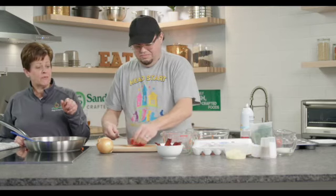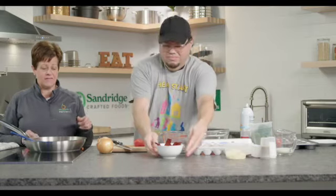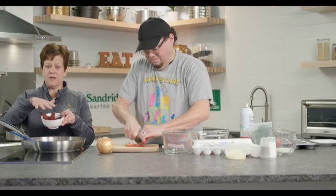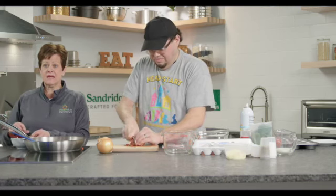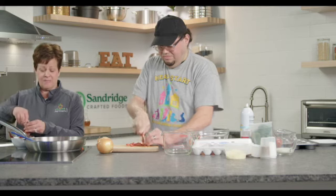So part of the recipe also calls for bacon. We actually already cooked the bacon and have that already cooked, as you can see. We just cooked it, blotted off the oil, and I'm going to go ahead and crumble that bacon into small pieces.